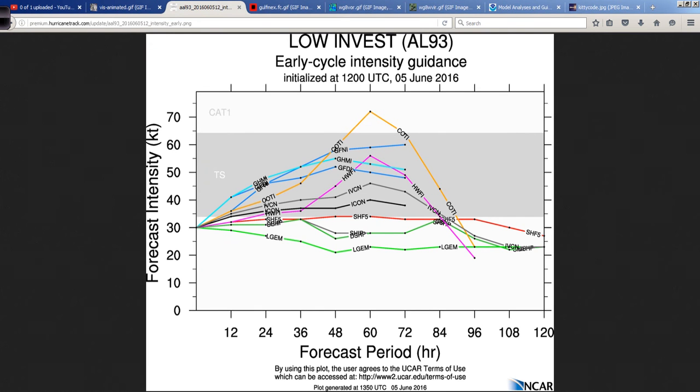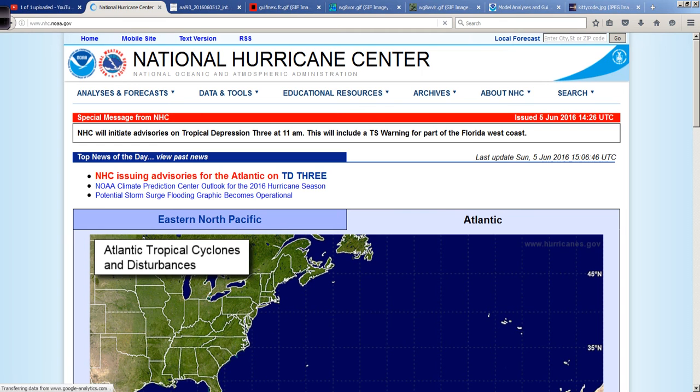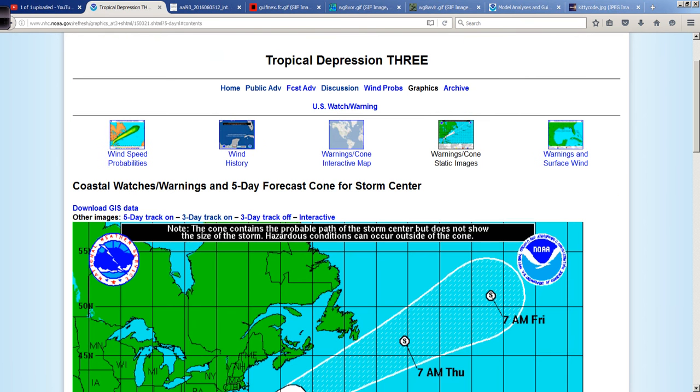But they are not that favorable, and therefore most of the intensity guidance has it right in the middle of the tropical storm range, a modest tropical storm, if you will. Winds 40, 50, maybe 60 miles per hour at best. You never say never, but this does not look like the environment that would support a hurricane in that region.